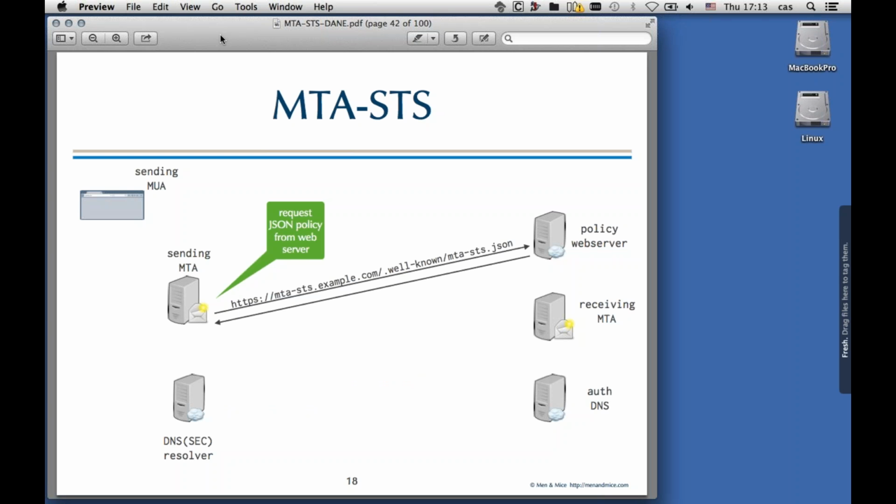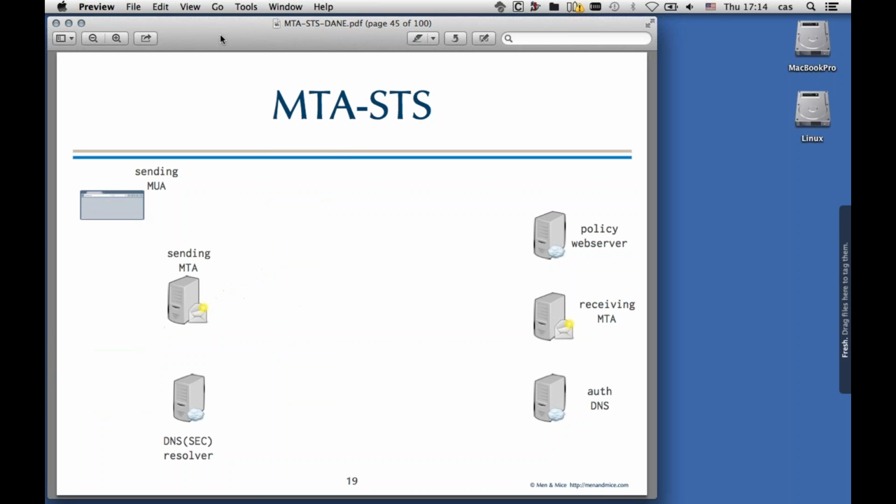And the policy document comes back, and it needs to be verified. So the certificate being used on the policy web server must have a proper signature of any of the root CAs stored on the sending MTA on the mail server. And if the certificate is good, everything looks fine, nothing fishy, then the policy is being stored in the cache in the mail server, and the mail is being delivered.